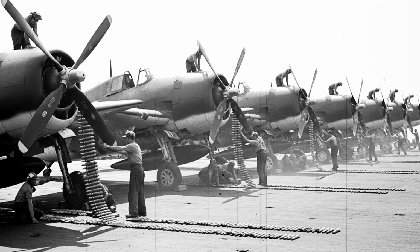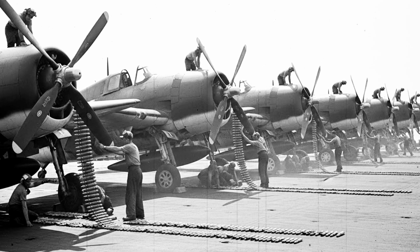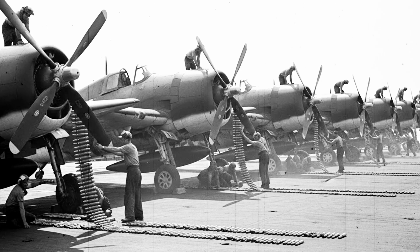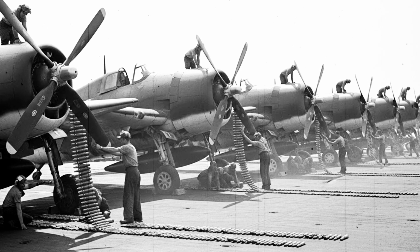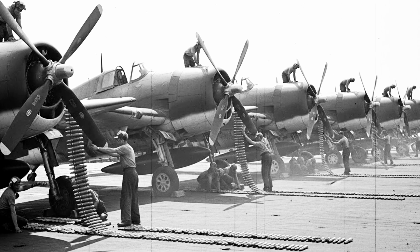The Hellcat didn't demand perfection from its pilots. It was stable, reliable, and strong. It brought them home. And in the vast, lonely skies of the Pacific, that mattered more than anything.